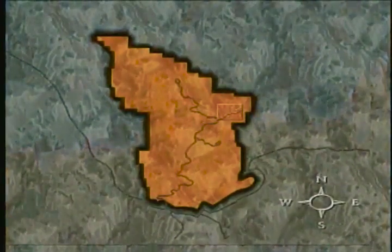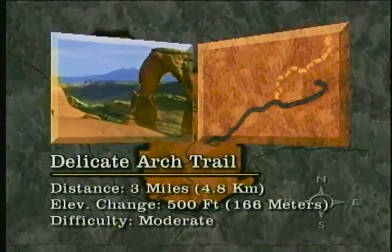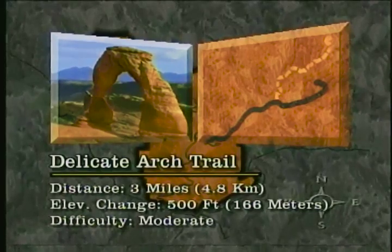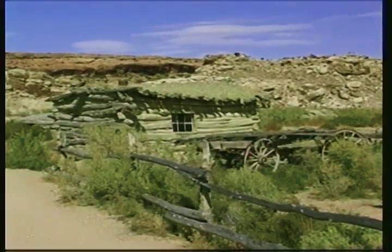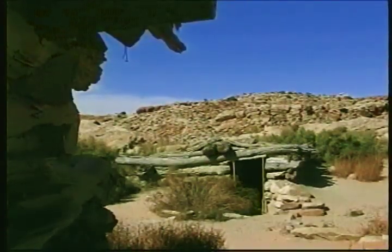Allow at least 3 hours for the Delicate Arch trail that starts from the Wolf Ranch parking area. You must provide your own water since there is no water available at the trailhead. The trail begins with a short walk to the remote spot where John Wolfe, a disabled Civil War veteran, lived from 1888 to 1912. Here he built a one-room cabin and a root cellar on the banks of Saltwash. His reasons for settling here are unknown, but perhaps it was the horrors of war that led him to this isolated homestead.